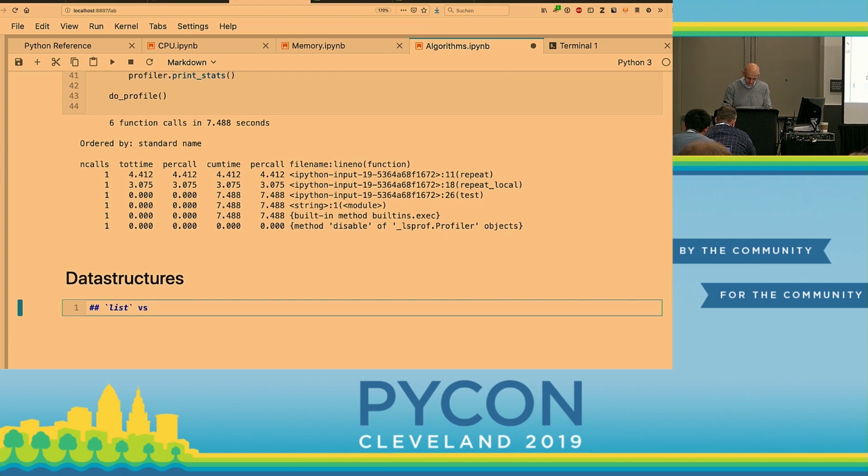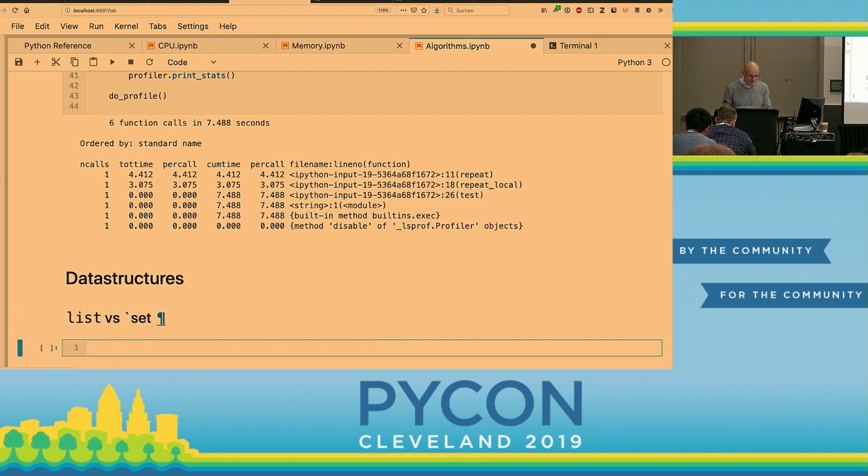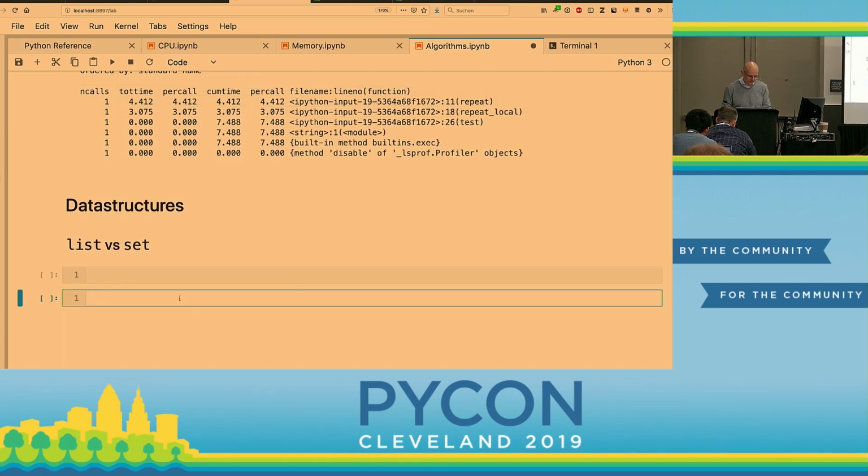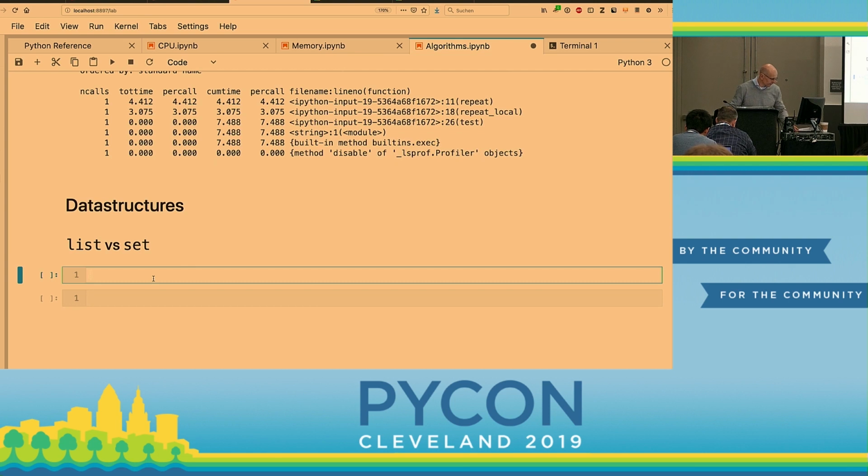versus set. So list versus set. And you can use a list or you can use a set. And I can say slow searching.